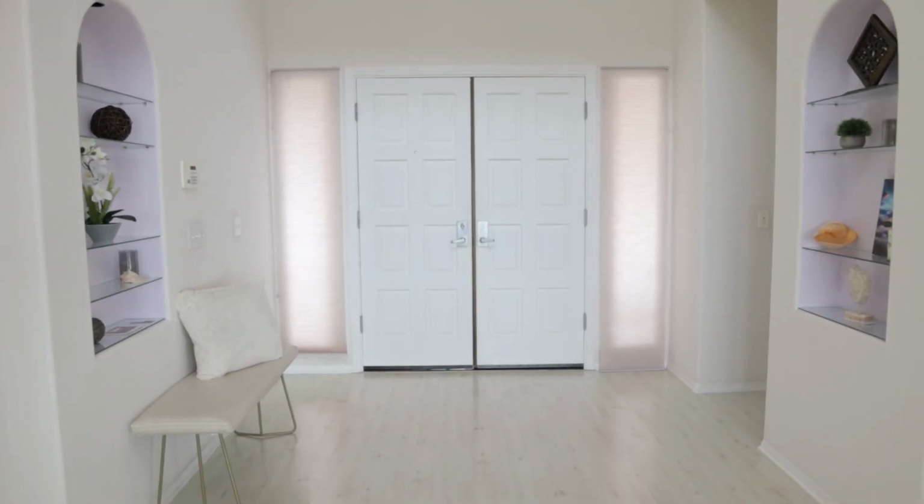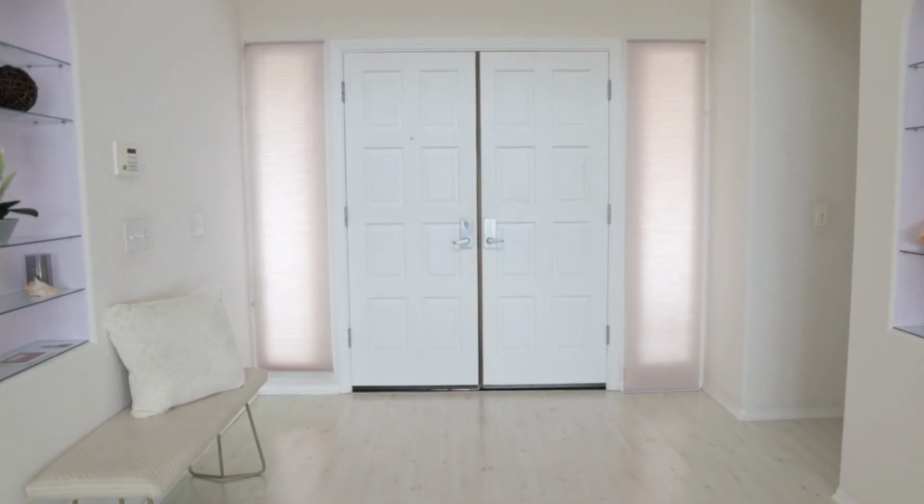Now, without further ado, let's go ahead and jump into this tour so you can see exactly what I'm talking about. We're gonna start just from the very front of the house. We're gonna come in through these two really great size entry doors.